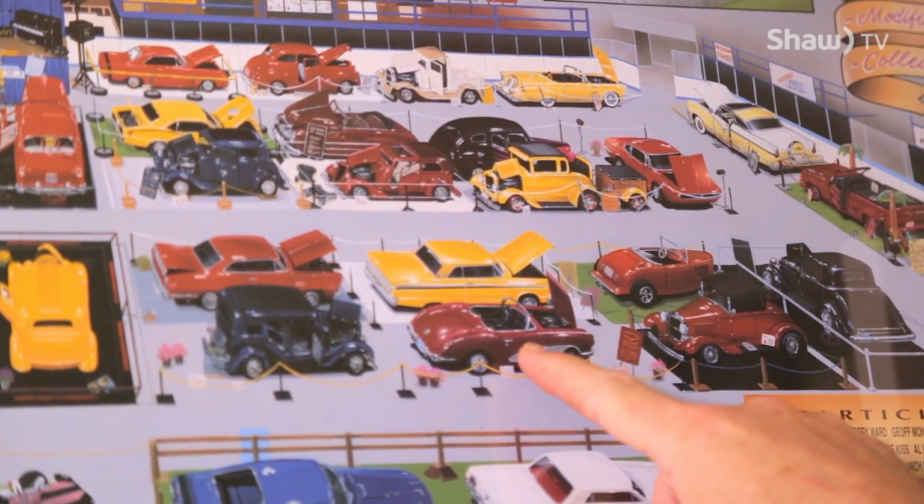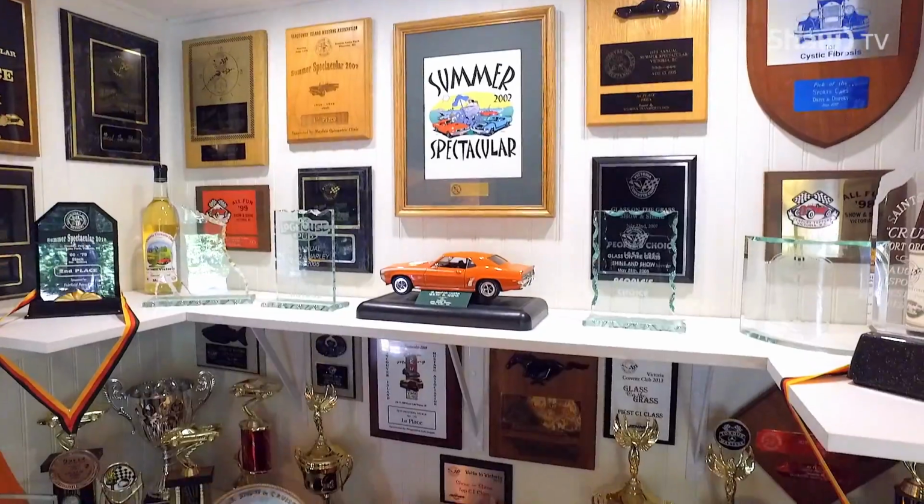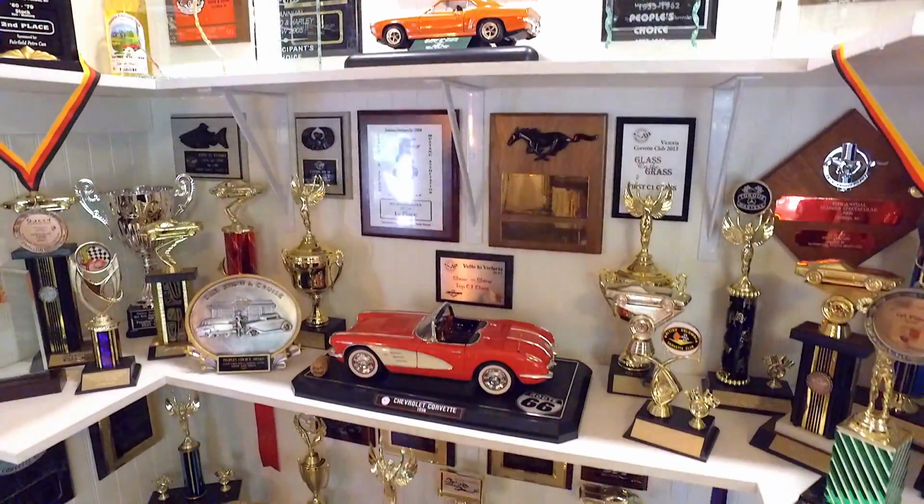It was a 3-day show. It was really exciting, a little nerve-wracking at first because these people had had their cars for a long time and I was new to the hobby. But I went to it, so that's kind of how it all started. And you've got an awful lot of trophies here. I don't know where to begin.